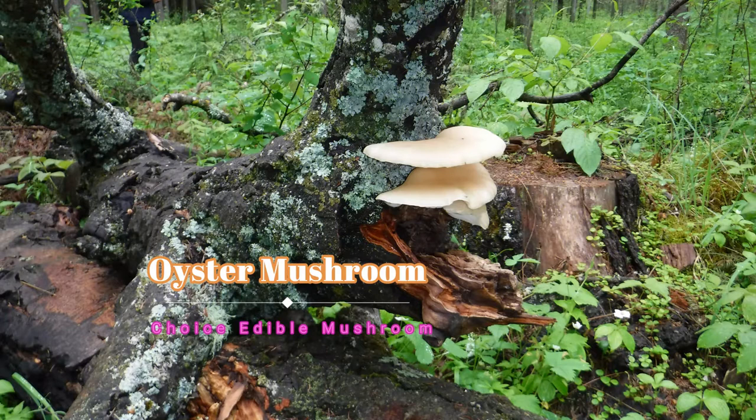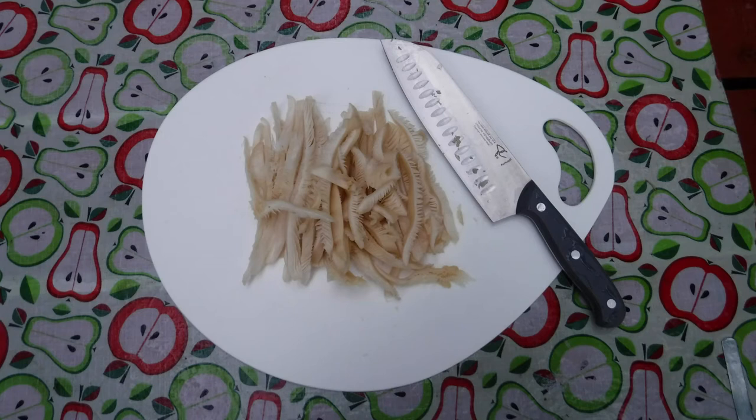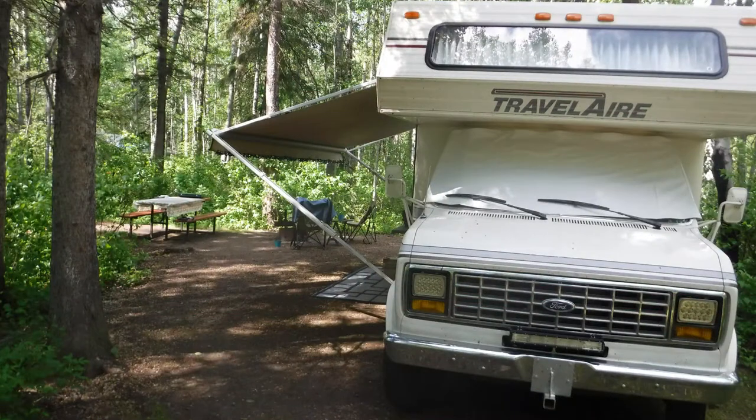We enjoy foraging for wild mushrooms and came upon this bloom of oyster mushrooms. And I cooked the oyster mushrooms up for dinner that night in a chicken oyster mushroom chow mein. We stayed in a loop and had a powered campsite.